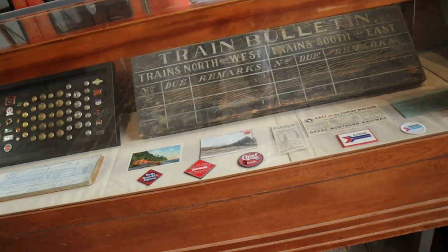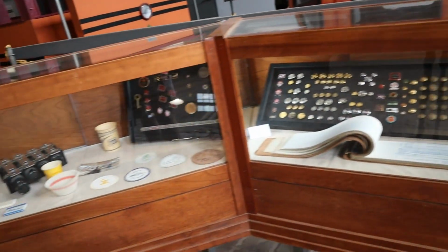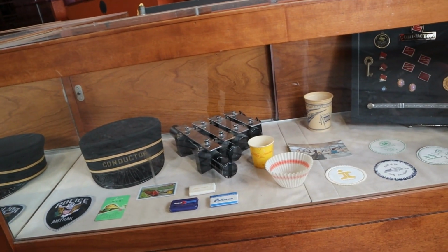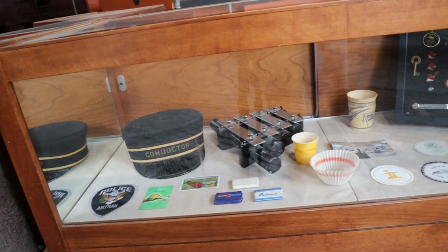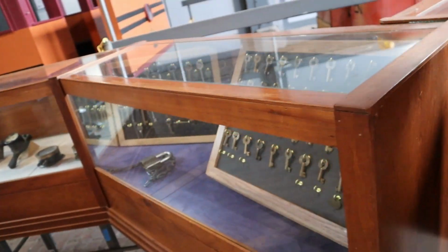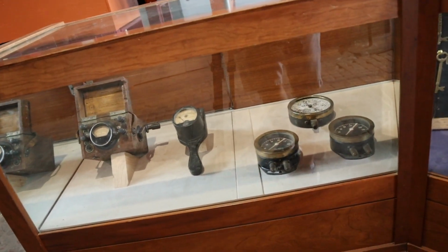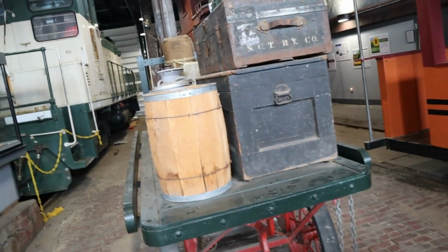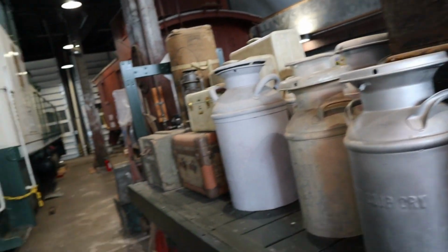Look at these. Railway Express Agency, Santa Fe Chief, Wells Fargo Express, Amtrak. And that xylophone thing right there is when dinner was ready. That's an Amtrak police badge, as well as a conductor's hat, and a lot of patches that would be on sleeves. And here's some old railroad keys right here, and some gauges from steam locomotives. I wonder what these are. Here's a baggage cart with barrels and old suitcases right here.